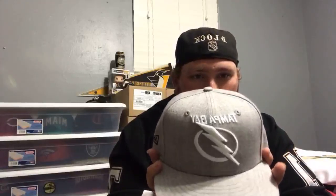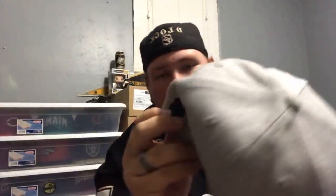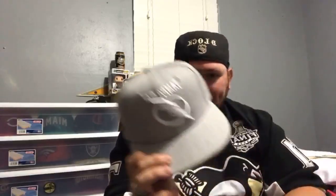You got the white lightning bolt with the circle and the white Tampa Bay. It does have a black flag, a solid black NHL logo, the black under with the black sweatband and taping, which I thought was really interesting. I'm not sure what line this came from, but I knew I had to have it, especially at the price I found it at. So here is Tampa Bay Lightning.